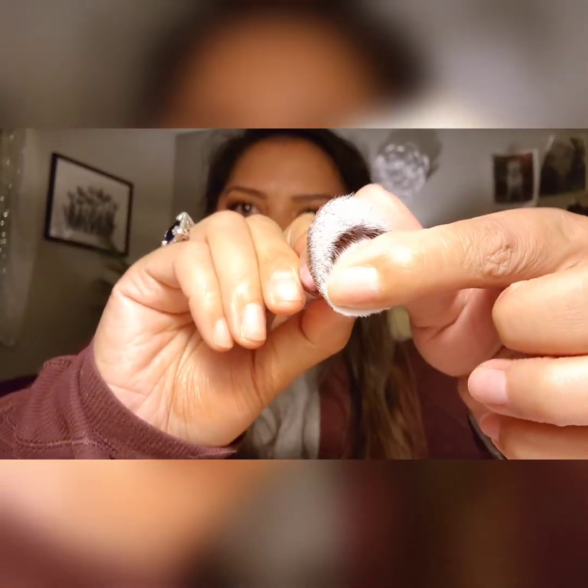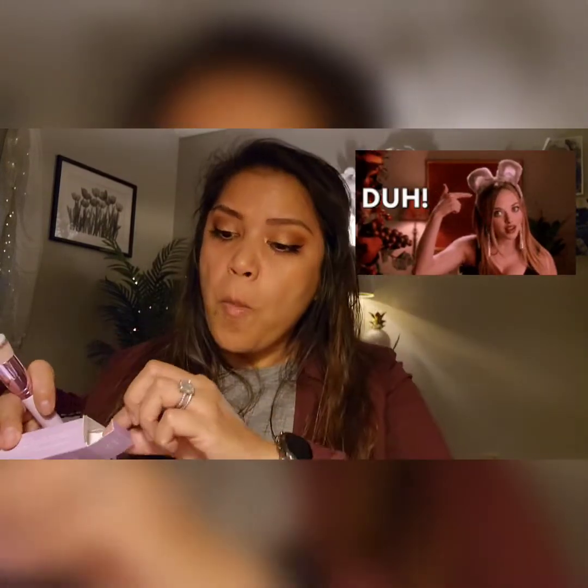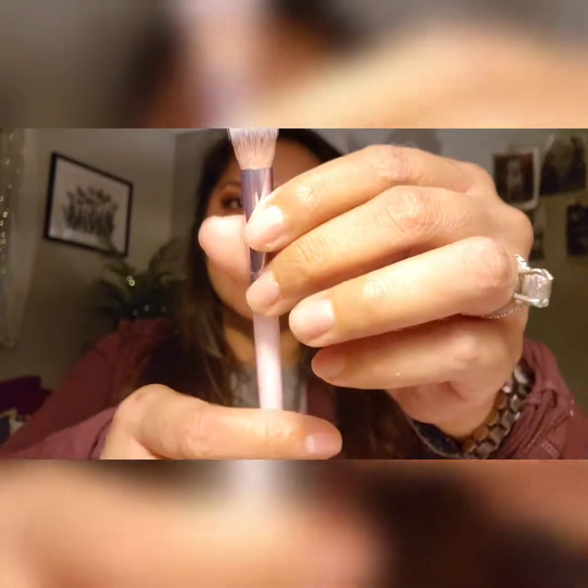This feels amazing. Look at how dense this brush is, and it is super soft. Apply liquid, cream, powder products, concealer brush. This, oh my god, it just says complexion. Wait, it says 2 brushes. Oh my god, there's 2 brushes. Okay, complexion brush and concealer brush. I'm all about my brushes, man. I love my brushes.